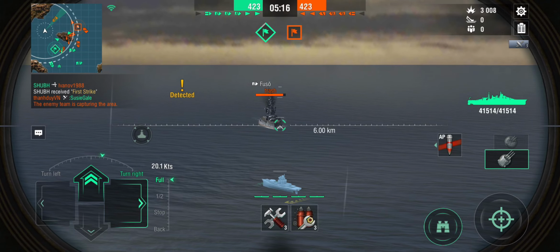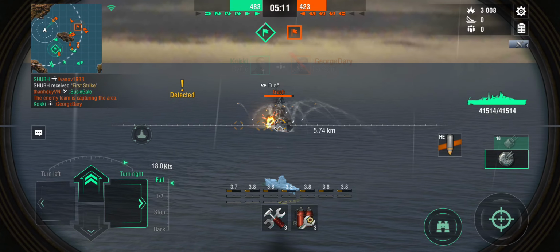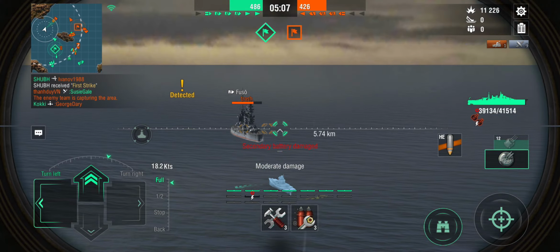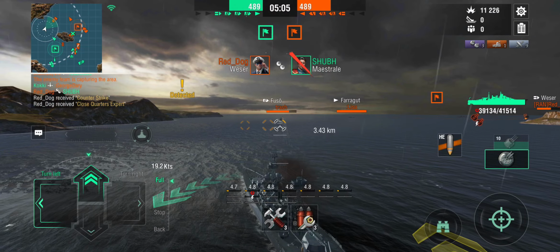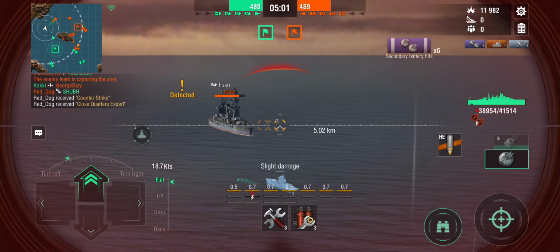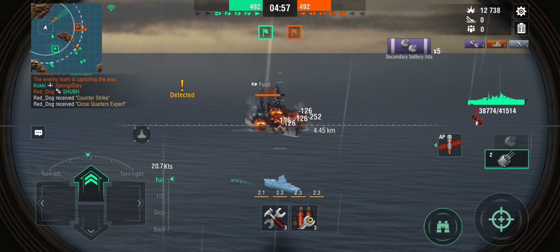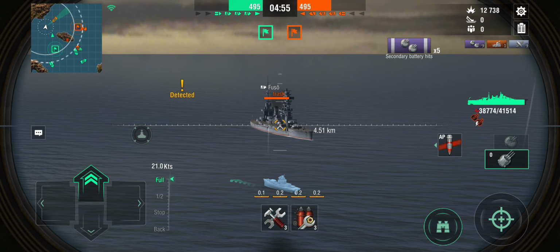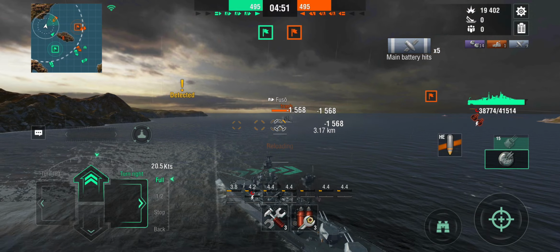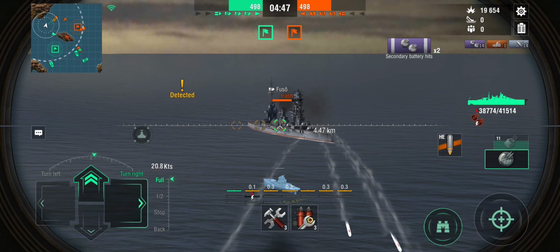And we're already being capped, which is unsurprising. But the Ryujo has taken down the bot Farragut over there. And yeah, Fuso is now learning the hard way the lessons of pain. So that bot Farragut's no danger. We have lost the Maestrale on the other side, however, so no cap on that regard. This can be a little bit too aggressive, but Fuso now realized, oh dear, I'm in trouble.